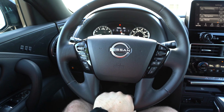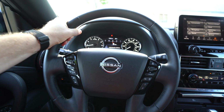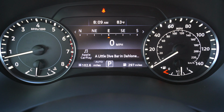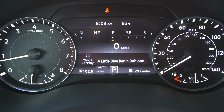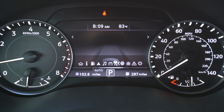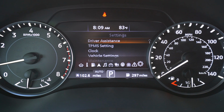I kind of like this more traditional 4-spoke design with the big hole in the middle, the gaps here. It's still comfortable enough, even though it's not real bulky. Then in front of us, a 7-inch display is going to be standard, but you still get a couple of physical gauges right here, and then a good amount of information in the middle. So you use your steering wheel to go through all of this, and you can see a bunch of different things that you go through on here. You can even customize what's available for you to see or whatever you want to see on this screen.